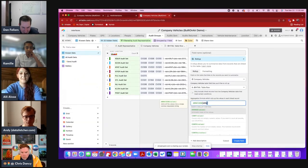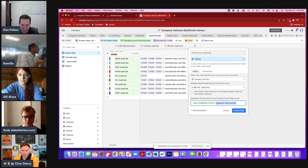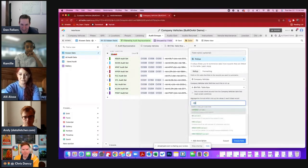I was thinking, have they updated this to be the new editor? Yes, somewhat. Like if I put in company vehicles, see that does change purple. Yeah. So it does. But you can't do new lines. I literally just had RRR and that type my array join, array compact, array unique, like the whole thing, because I use that instead of lookup fields exclusively. And now I can't do that anymore.